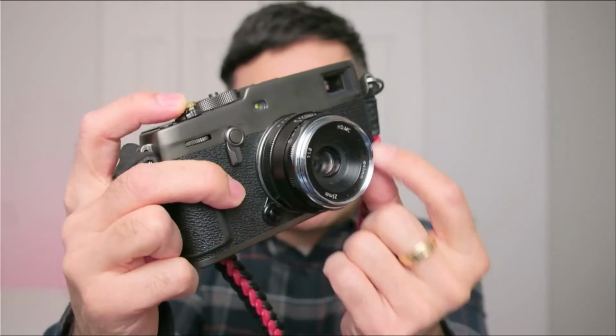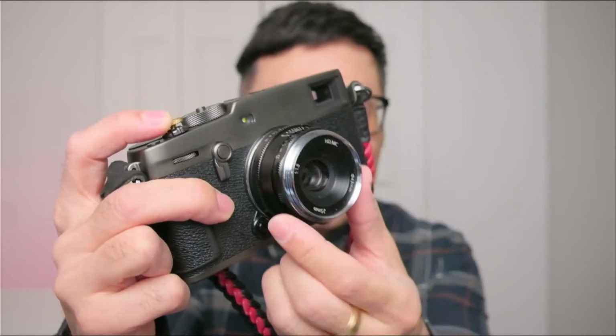And I love the steel rim. It reminds me of the steel rim Leica lenses. These lenses are amazing. They must have taken old Zeiss, Voigtlander, Leica designs, out-of-patent lens designs, and just remade them, because they're super sharp, no chroma. There are no chromatic aberrations that I could see.